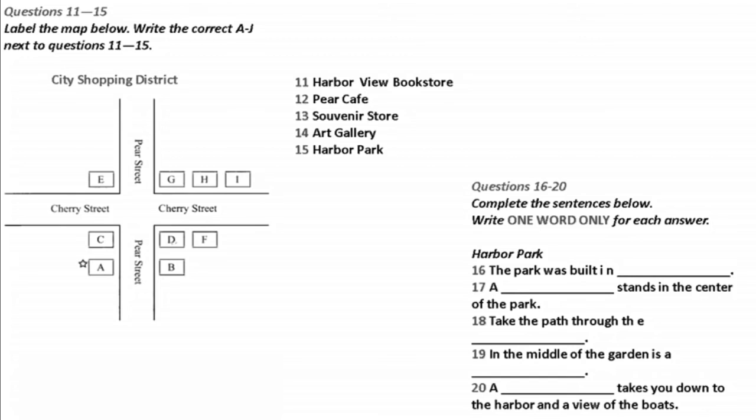This afternoon, we'll visit the city's shopping district. Several blocks in the area are closed to car traffic, and I know you'll enjoy walking around there. I'd like to give you an overview of the district now, since you'll be on your own once we get there. You'll see on this map here that the shopping district consists of two streets, Pear Street, which runs north and south, and Cherry Street, which crosses Pear Street right here.